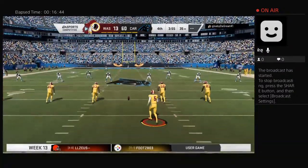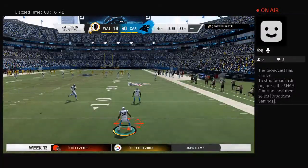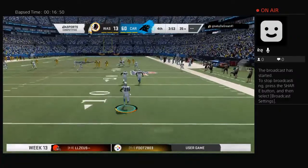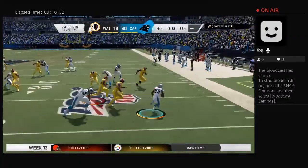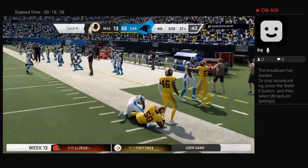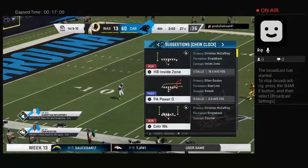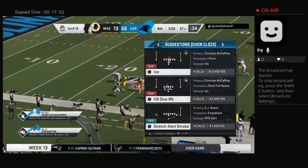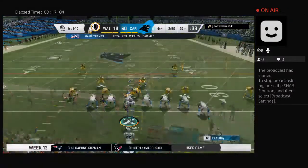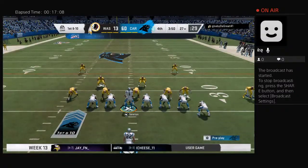Out is the kickoff unit as they run up and send this one away. This is taken at his 4. The Panthers take over 1st and 10 at their own 27-yard line. This Carolina offense at the line, ready to go. And this game comfortably in hand.